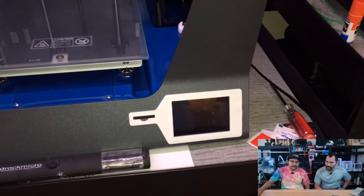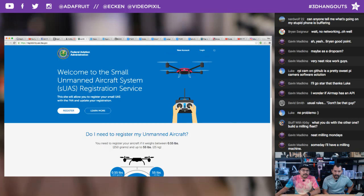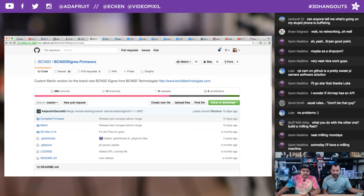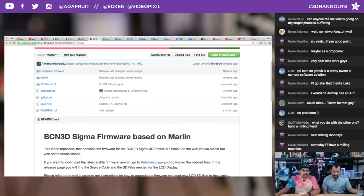I had some problems doing that on the Mac, though, so I went over to GitHub, which is where they have all of their open source files. If you guys haven't heard, they just released all their plans for the way that their independent dual extruders work. You can find all that info here, the schematics, all the drawings. Compiled firmware did not work for me. I had to download the entire zip file. You can do it right there.